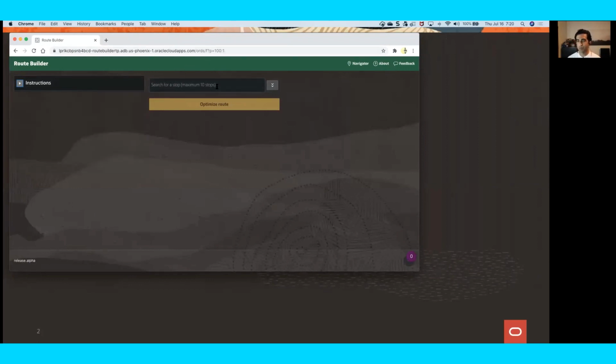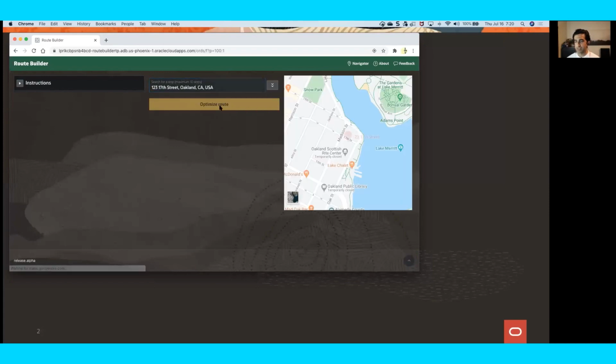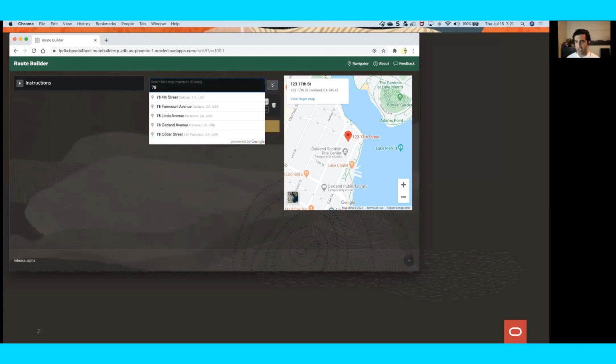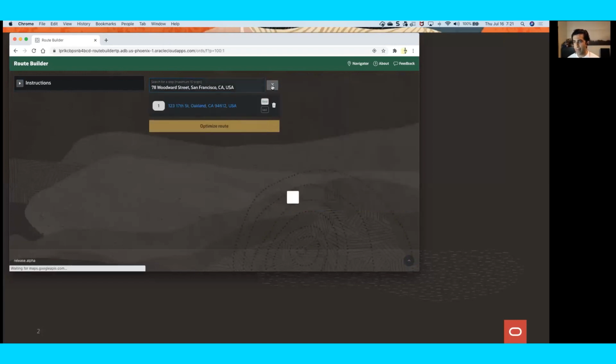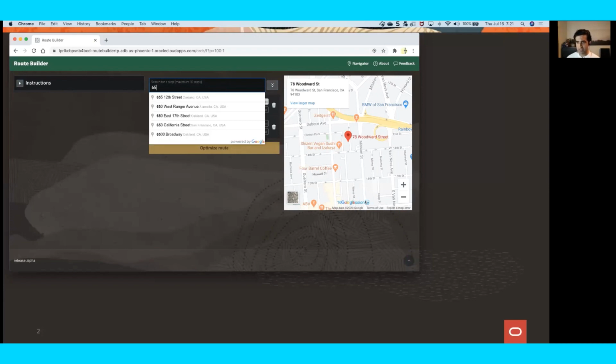What I'm going to do is enter a few random addresses into the box. Let's start with some addresses in Oakland. So it found an address for me. I add it to my list. Let me add an address in San Francisco. And then I'll type in another address in Oakland.